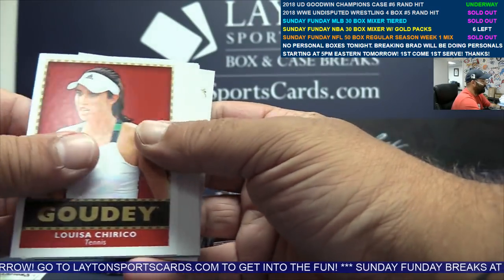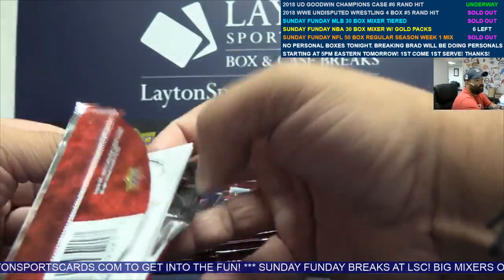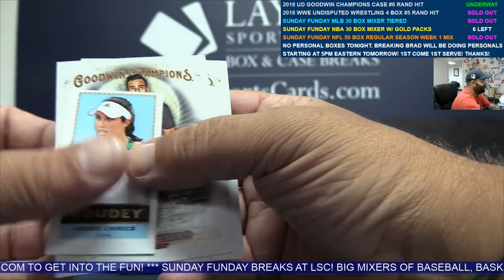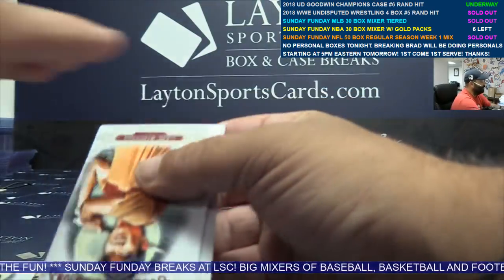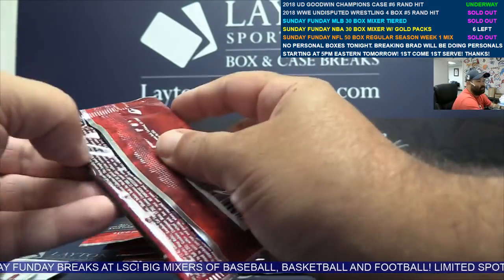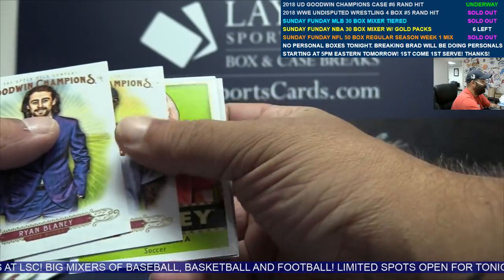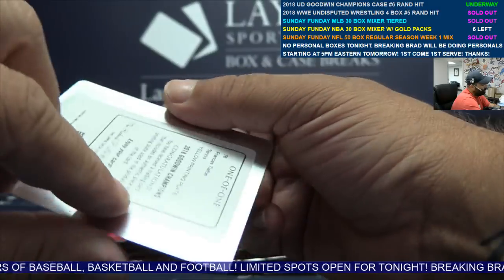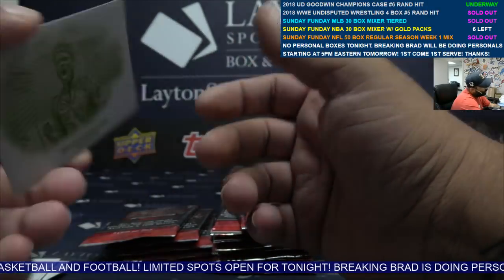Gowdy of Luisa Chirico. What's up, Gennaro? Gowdy Mini Luisa Chirico. Let's see how small of a Luisa Chirico card we can get. They keep getting smaller. Mark Coleman insert. Yes, Luke. Maybe this coming Thursday we'll do one. Sofia Huerta. And a 1-of-1 plate. Nice. That is Frances Tiafo. 1-of-1 printing plate.